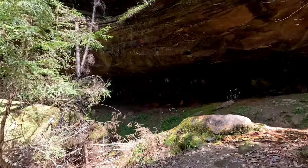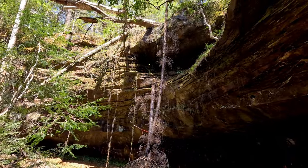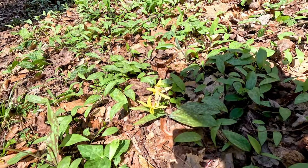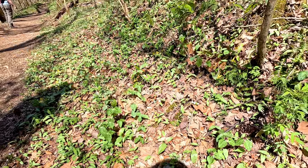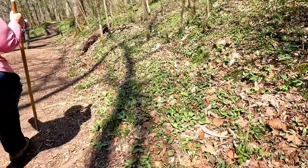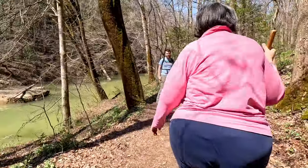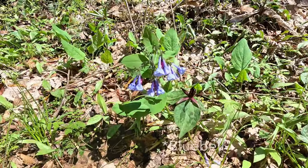Rock overhang number two. Not as much of a waterfall here, just a trickle. Another big rock overhang. A little water dripping. So cool. There's a lily, I think, right there. Very nice. Another week and the flowers will really explode. Oh, that's pretty.